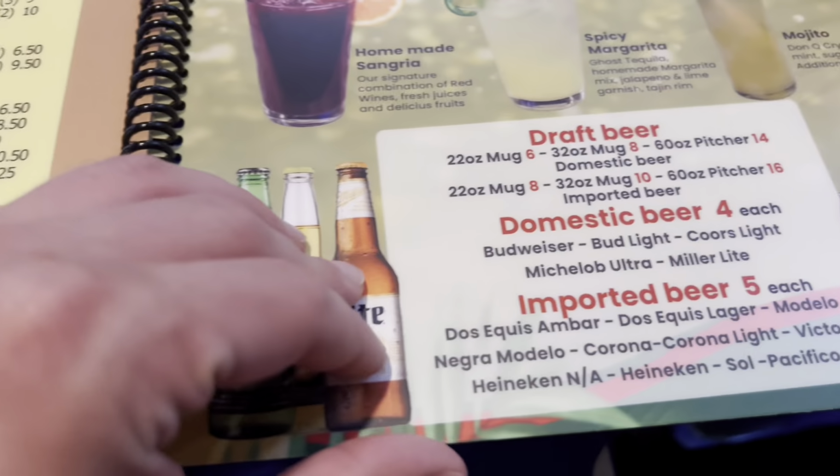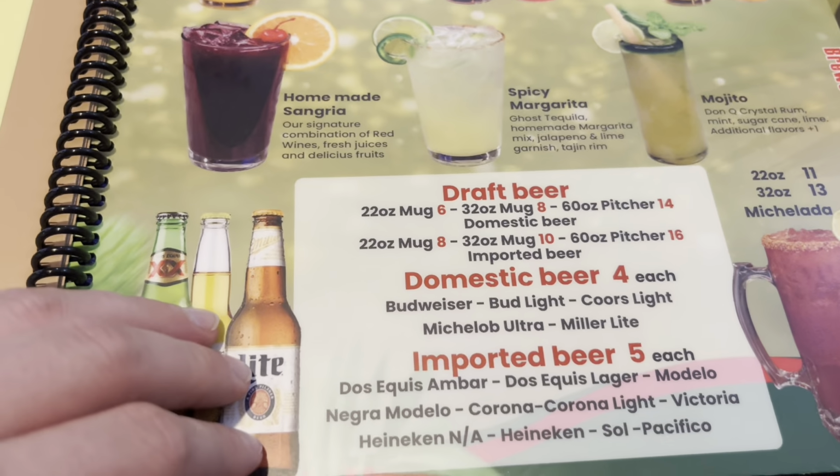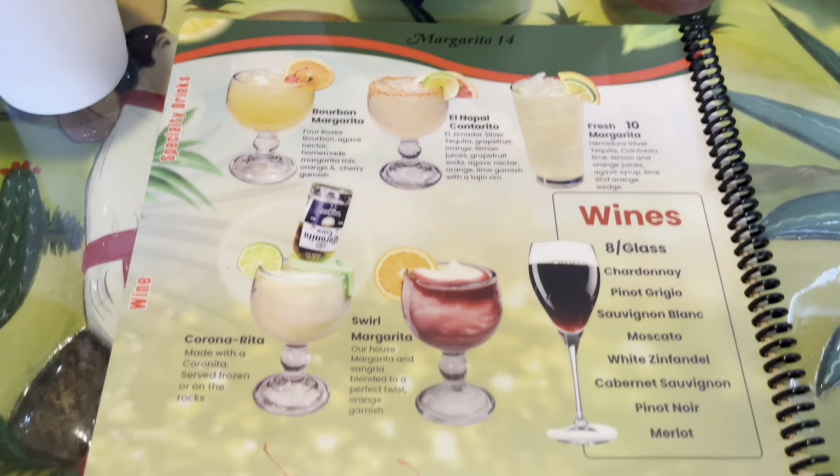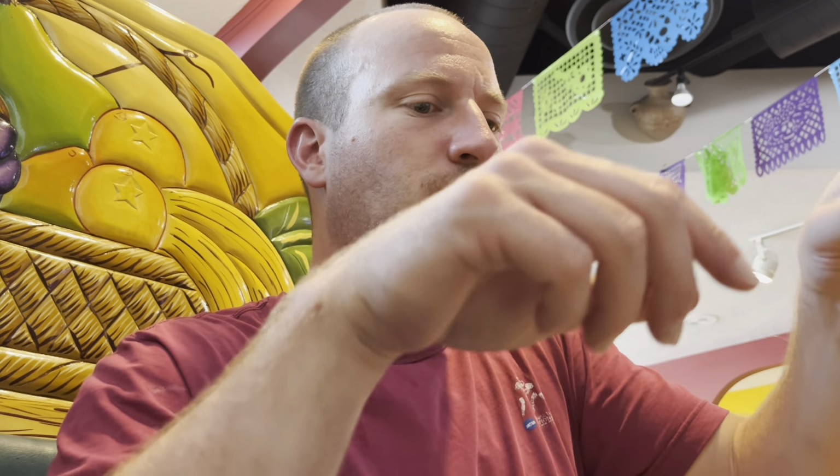Side orders. Lots of beer. They have their own beer too. Lots of cocktails, and even wine. It's a pretty extensive menu. They give you two options, either a spicy salsa.